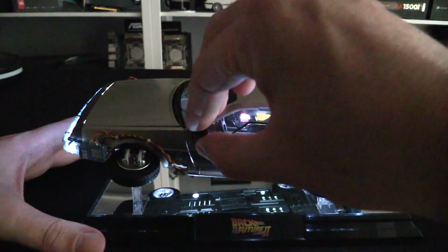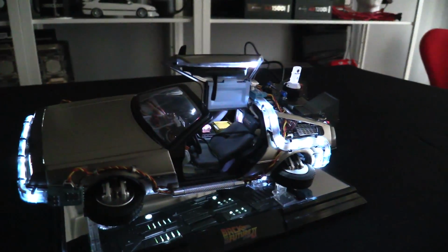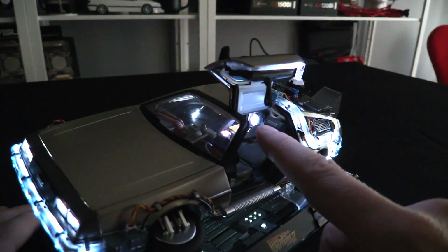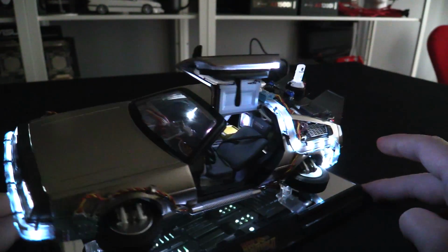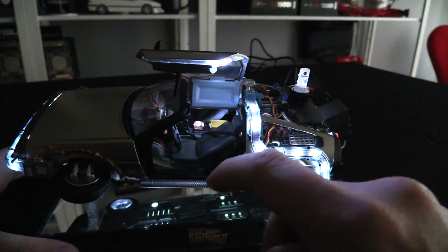I genuinely don't know where to start. So inside we have the flux at the back, which has got a light on. Sorry, that was me turning it off. There's a light in the back. Now the flux doesn't appear to have the three-way thing in there, but there is a light in there. You can see that where you switch the time circuits on down here, that lights up as well.